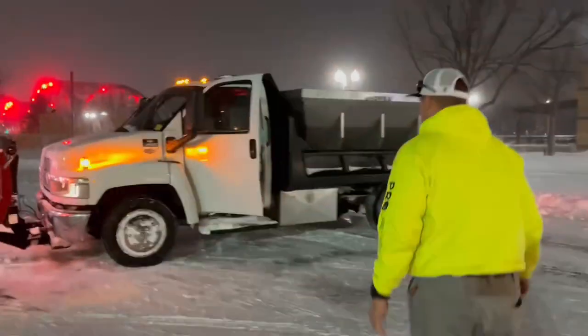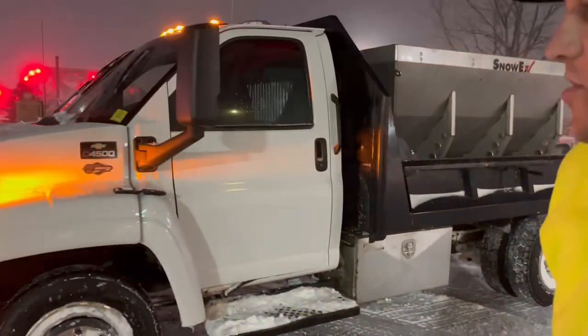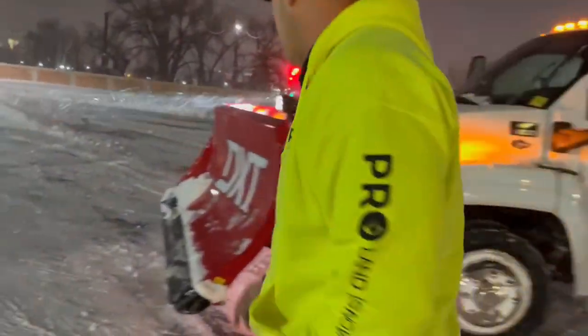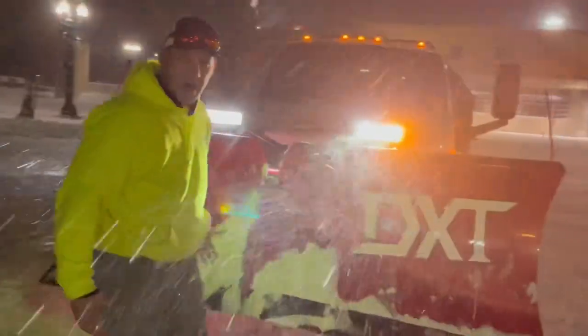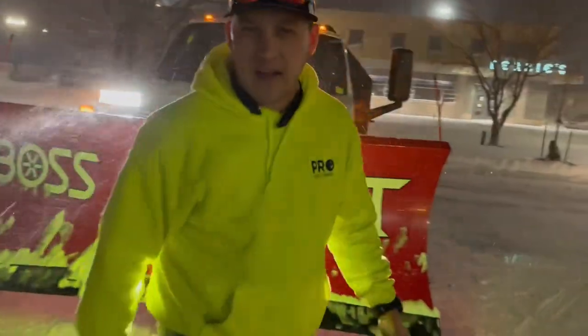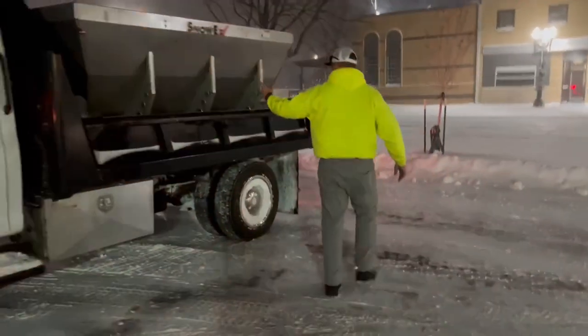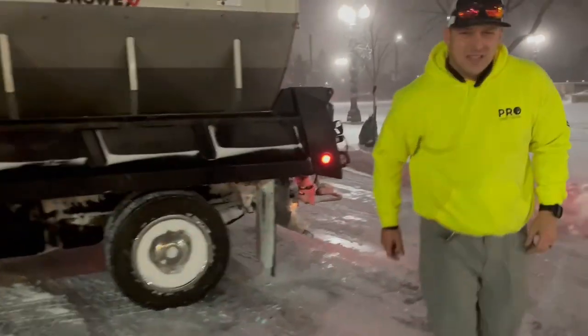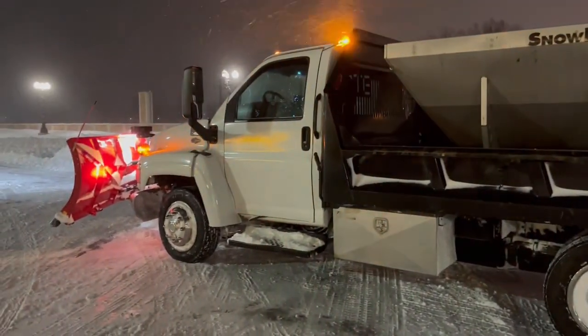We are in the elements right now. You guys probably can't hear me because it's probably super windy, sorry. But we got a new truck. I want to show you this Kodiak. Kodiak C4500, a Duramax diesel. We have a 10-foot Boss V-Plow. We also have a 5-yard Snow-X Salter. This truck has a really nice dump bed on it, PTO dump box. We're super happy with it so far.